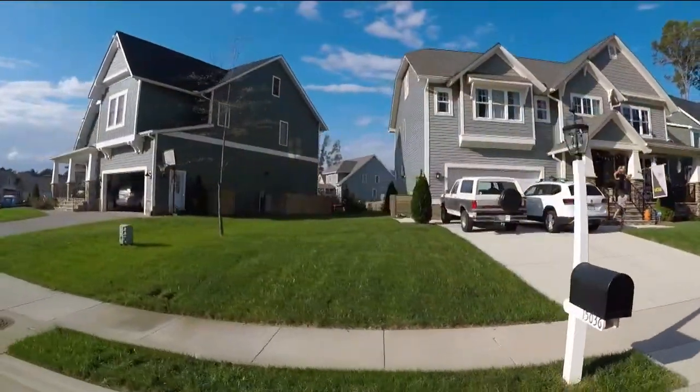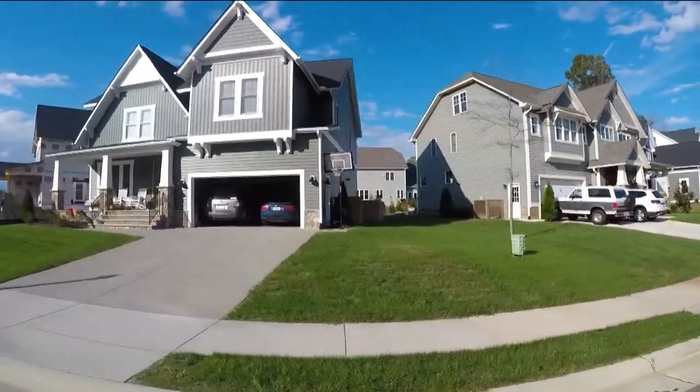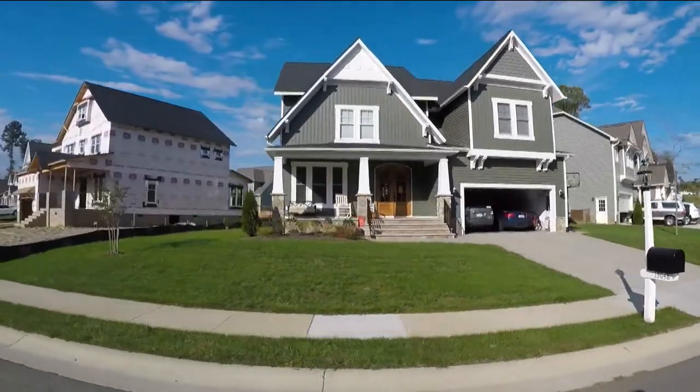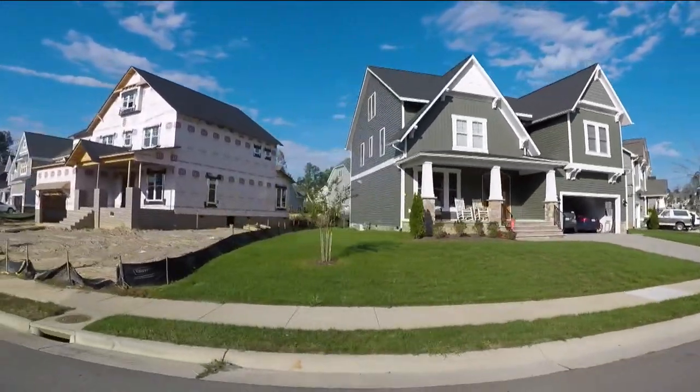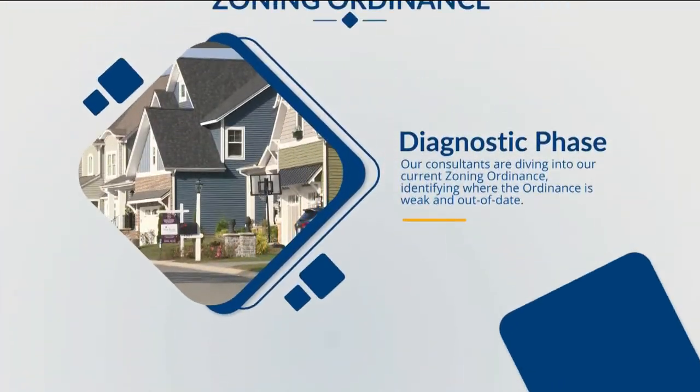The outcome of this project will be a completely new and modern zoning ordinance. While working through these four phases, we will be keeping the main goal in mind, which is to make the new document more flexible and user-friendly. Right now, we are in the diagnostic phase of the project. This is the first phase.